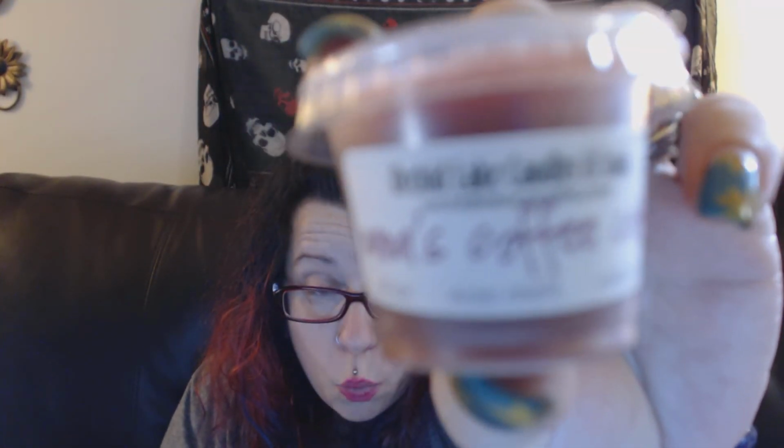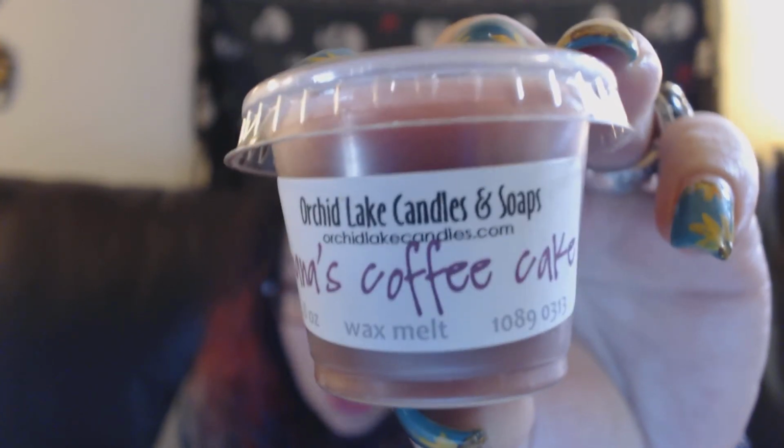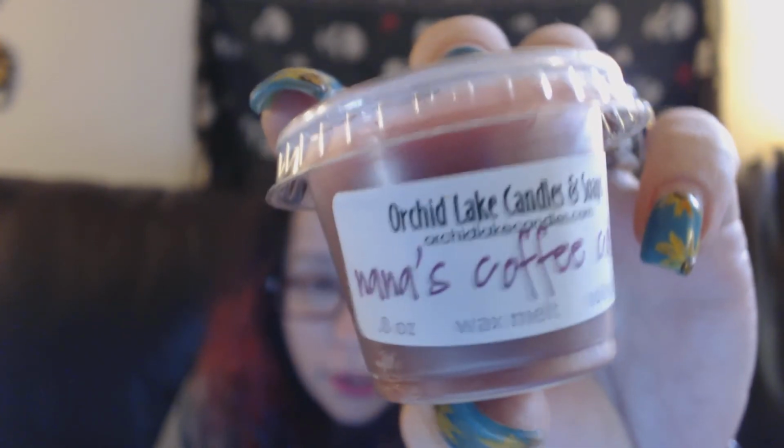And this one is Nana's Coffee Cake. Tara really hooked me up with the coffees and the chocolates. I love you, Tara, darling. Like I said, we still got to get together. Okay. I'm smelling nothing. I smell wax. That's all I smell.